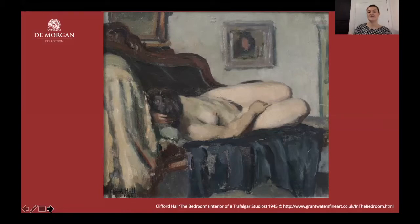This is 1945, and it's a picture of the bedroom by an artist called Clifford Hall. This came up for sale recently, and so we were able to obtain this image, and we know that he was in the same studio room that Evelyn had her space in. So this gives you an idea of what some of the proportions of the interior of the room might have been. So big enough to have a chaise lounge and a model in there, wonderful big white walls to display some of your other artwork. And what we definitely know from this turnover of artists is that this was a real community hub of lots of different artists living and working together in the same space.